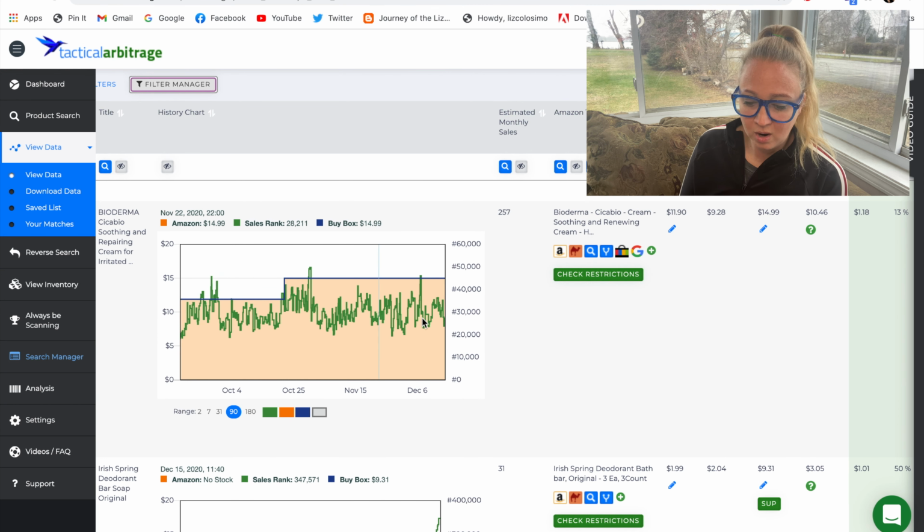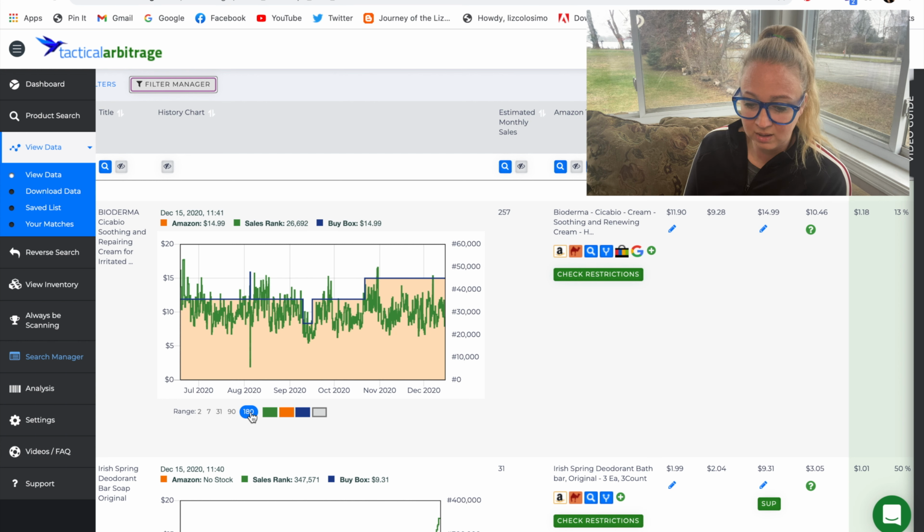This is Bioderma. Oh, one of the things down here, if you're looking at their chart, which is very similar to a Keepa chart, and you can jump into Keepa over here. If the background here is orange, that means Amazon is on the listing and they're selling. That is why the buy box is not changing, because Amazon's controlling that buy box. And it looks like at least in the last 90 days, they have not gone out of stock on it. You can click here and look at 180 days.